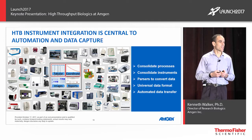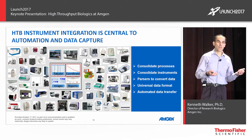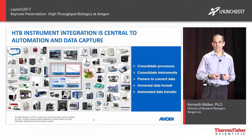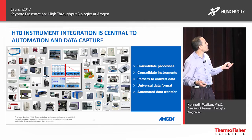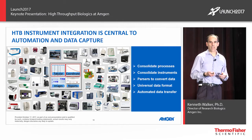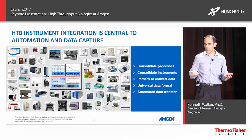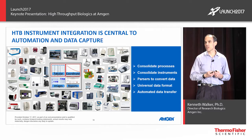So one of the things we realized early on is we needed a way of converting the data from all of these instruments into a universal format that anybody could look up. Also, we didn't have to worry about data obsolescence. That way, the data should exist in our system indefinitely. We settled on two main data types, which are closely related: tabular data and coordinate data. Tabular data is for the instruments that generate relatively low throughput data. It can be represented in a table and displayed as a table for the end user to look at.